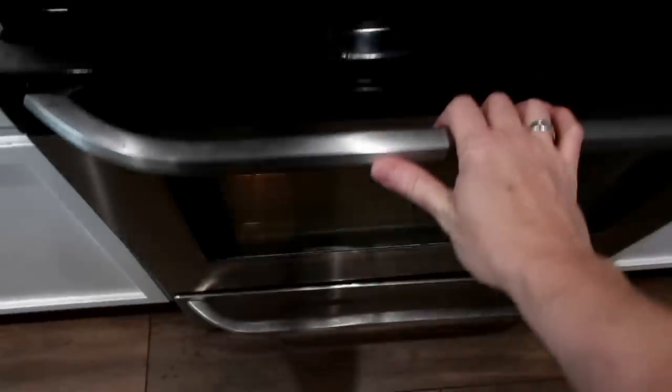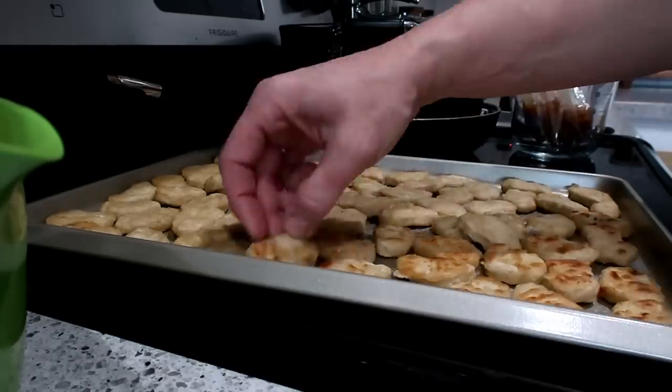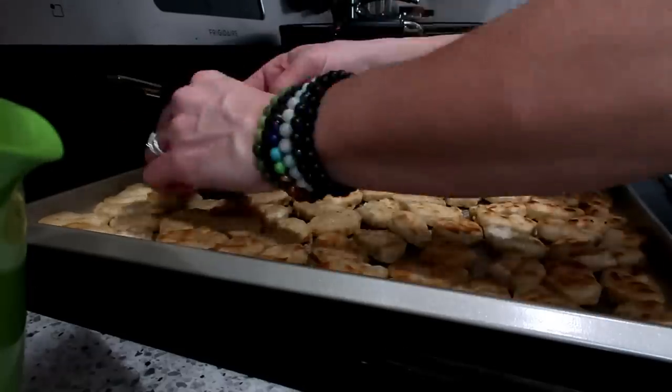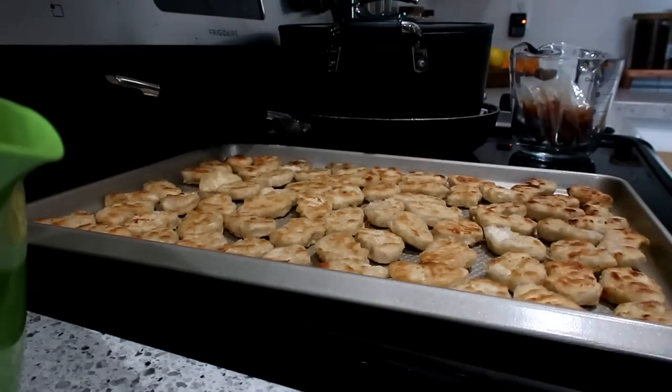The sun is setting, so gonna go ahead and close the blinds that I opened all that morning, checking on this, getting them all flipped so that they can brown evenly on both sides. And I'm actually really, really impressed with this Target baking sheet. It's like it lets airflow get under there or something. So everything browned up really nicely, like perfection.